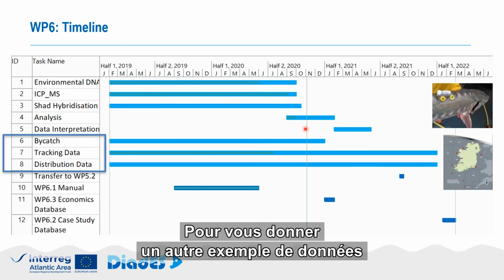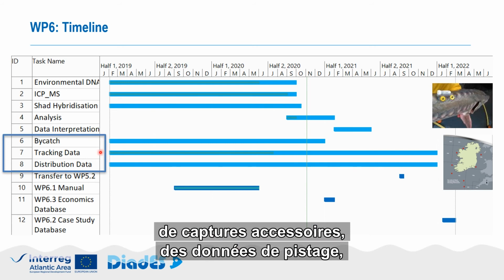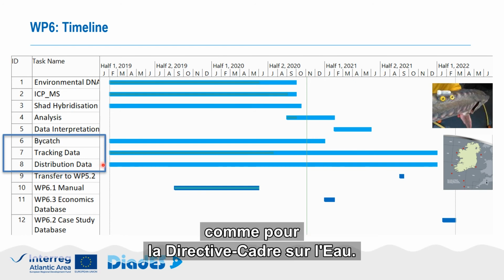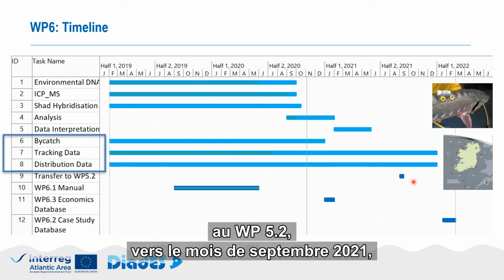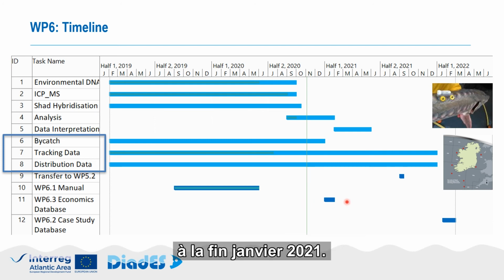To give you an example of some of the other data we're collecting as part of WP6, we're looking at gathering bycatch data, tracking data, this is telemetry studies, and distribution data, which is taking advantage of other programs and surveys such as the Water Framework Directive. We will transfer all relevant data to WP 5.2 around September 2021, and the economics data will go to WP 4 at the end of January 2021.